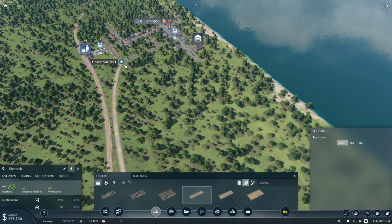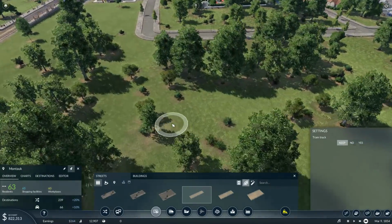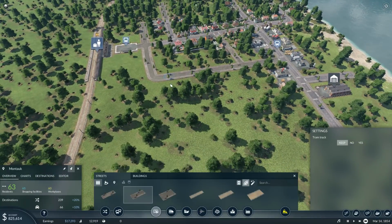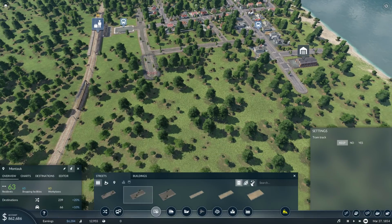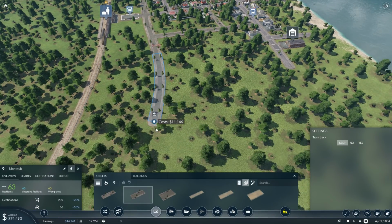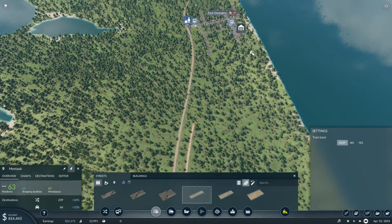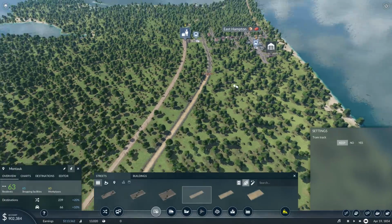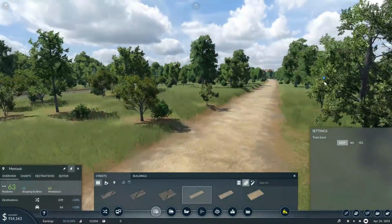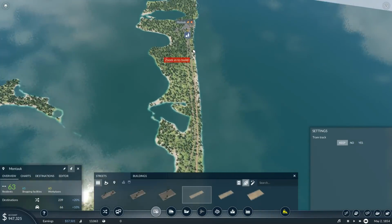Now, would you? No, of course you wouldn't hook up in any kind of sensible, reasonable person way. What do I want? Straight. You know what? Let's run you out just a little bit straight, and then maybe have a curvy bit. Go crazy. Enjoy yourself. And then hook that up to there. 33,000, that'll do, pig. Looking nice. All right, so we are now hooked up to Montauk.